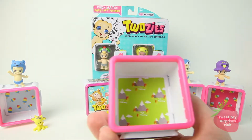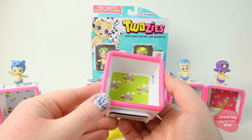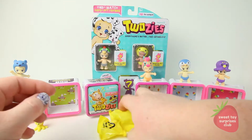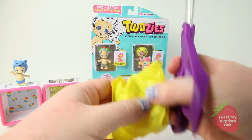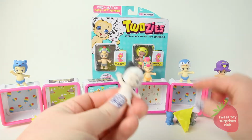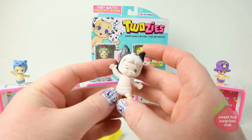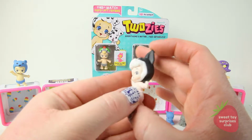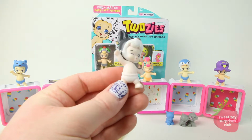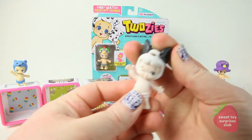Oh, this is cool. This room is called Too Adventurous, and it's got the mountains with a little trail going up to it. It is cute. Oh, we got our Boston Terrier baby. That's awesome. I think I have three of the little Boston Terriers, and now I finally have a match for them. And his name is Digby. He's cute.